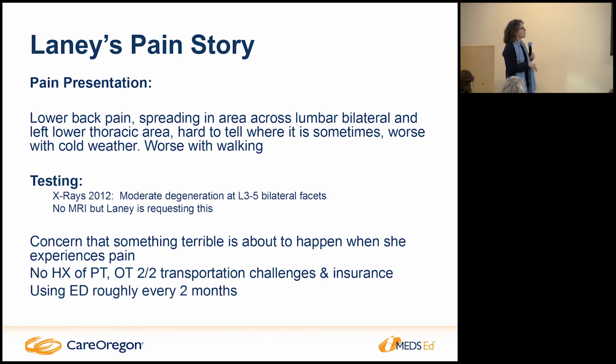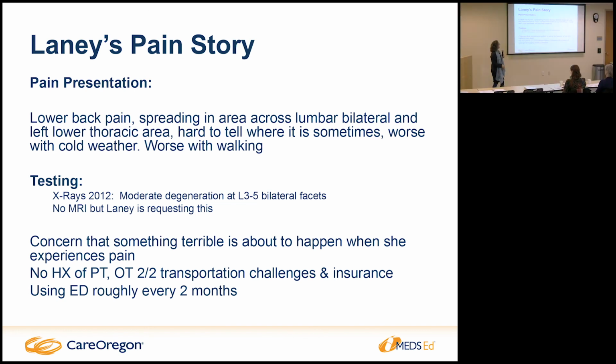She has no history of having gone through physical therapy, just like no history of trauma treatment. She has difficulty with transportation, and insurance had been a barrier in the past, with physical therapy not being covered. Only recently has physical therapy been covered with CareOregon patients, and a lot of people were simply uninsured. She uses the emergency department about twice every 2 months. So a pretty frequent user.